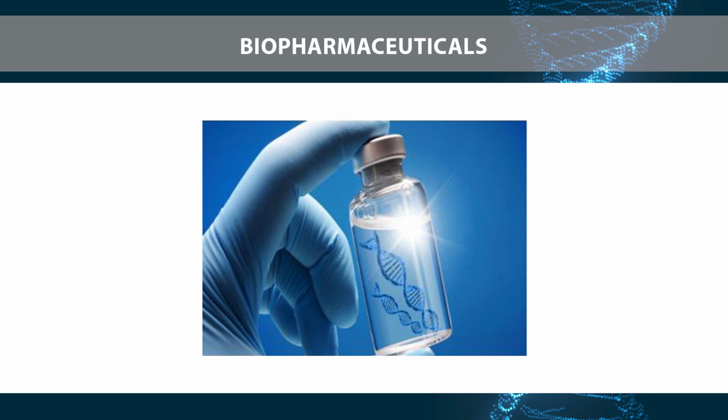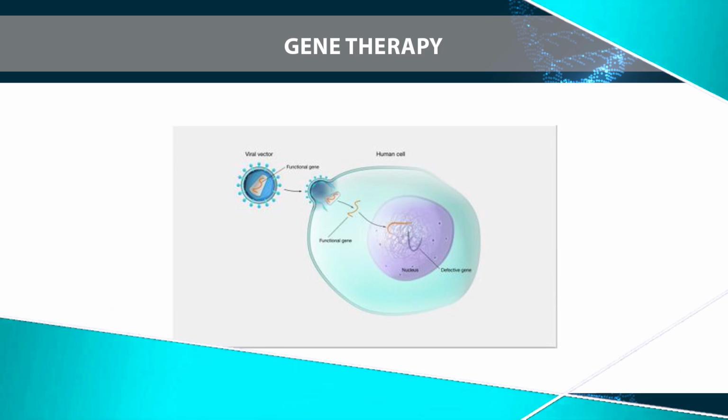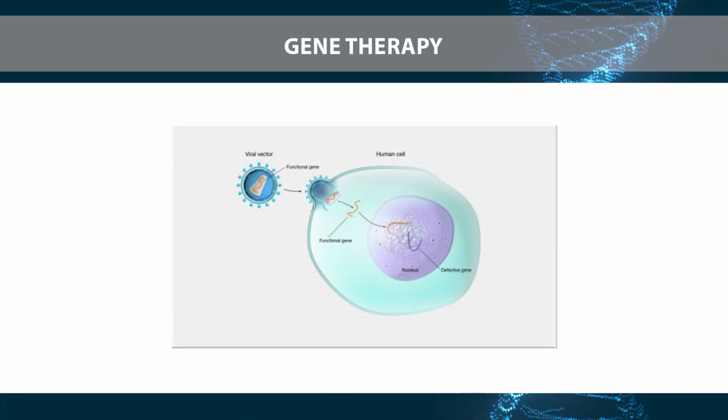In biopharmaceuticals, DNA cloning is used to produce human proteins with biomedical applications. One example is the production of insulin using E. coli. Other examples include human growth hormones. Next application is gene therapy. Gene therapy is used to provide a specific gene that is not available in a patient's body due to a genetic disorder. DNA cloning has been used to build plasmids containing a normal version of a gene that is non-functional.